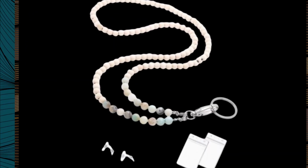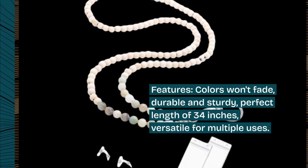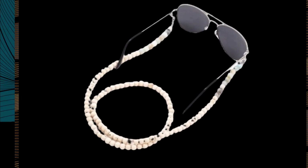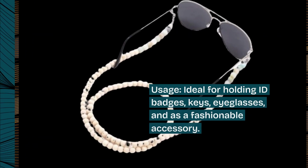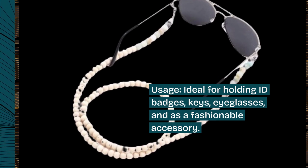Features: colors won't fade, durable and sturdy, perfect length of 34 inches, versatile for multiple uses. Usage: ideal for holding ID badges, keys, eyeglasses, and as a fashionable accessory.